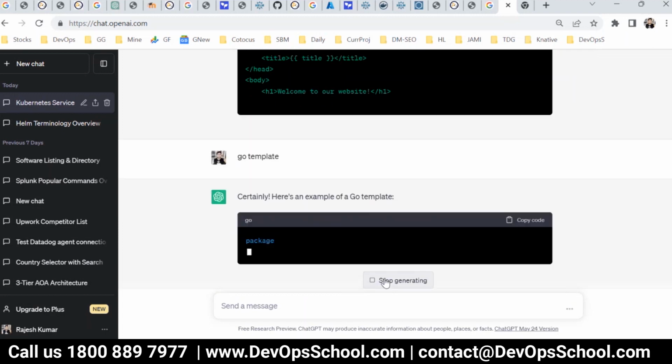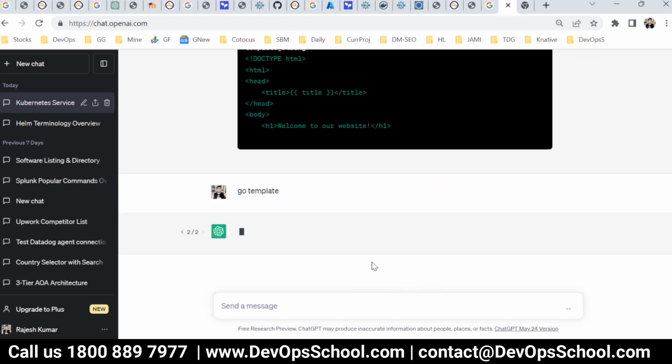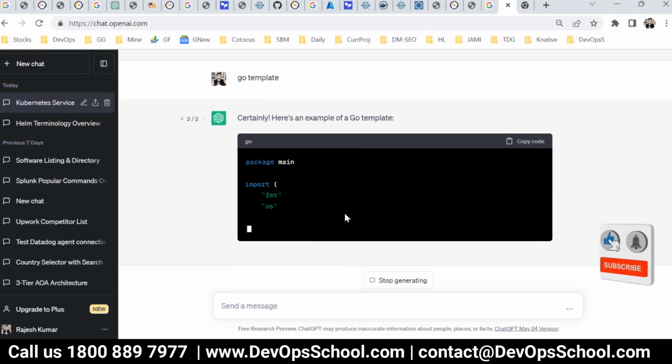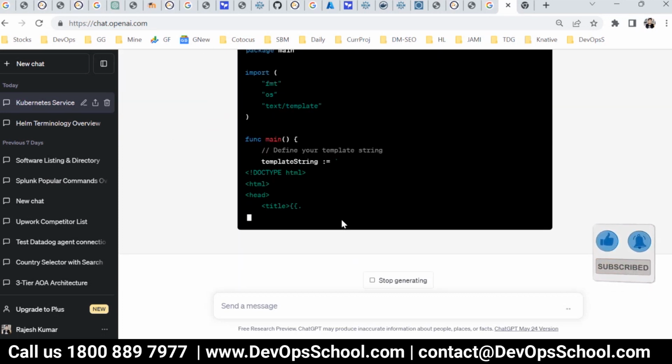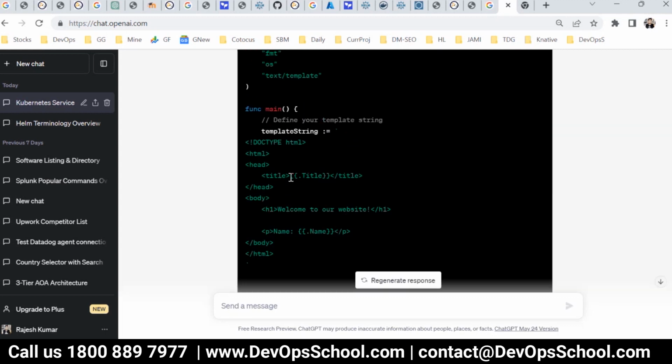So now I'm coming to Go template. And you see here, regenerate. Hold on a second. It's coming. So here, this is Golang. And look at this code a little bit carefully. This is HTML code, okay? Nothing great about it. See, this is Golang. Now, why am I showing you this one? So you understand the foundation. I mean, your mind should think, okay, everything is so simple. So this is a Go template.